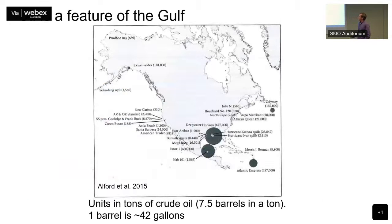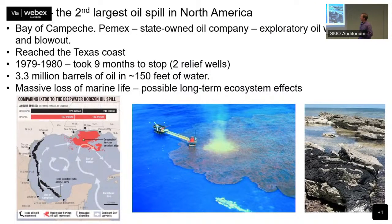And so if we go back to our map of oil spills, I'll talk about the big dots now on this map. One is this one that I had actually never heard of until I moved to the Gulf and started working on oil spill research, called Ixtoc-1. It's the second largest oil spill in North America. And it happened just off the coast of Mexico in the Bay of Campeche.